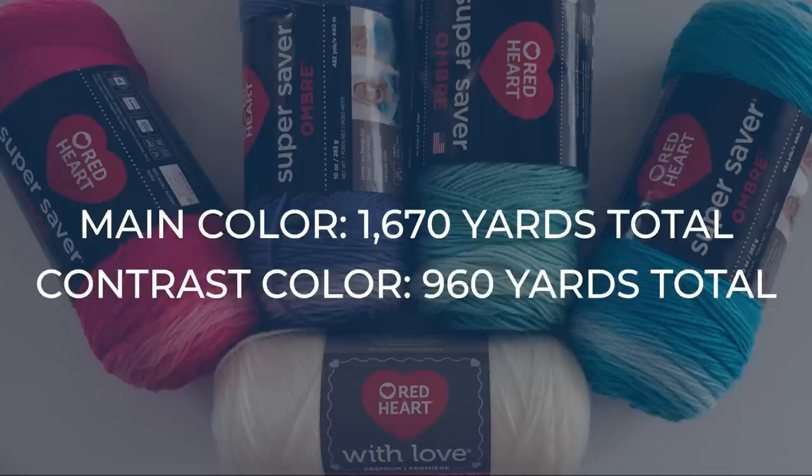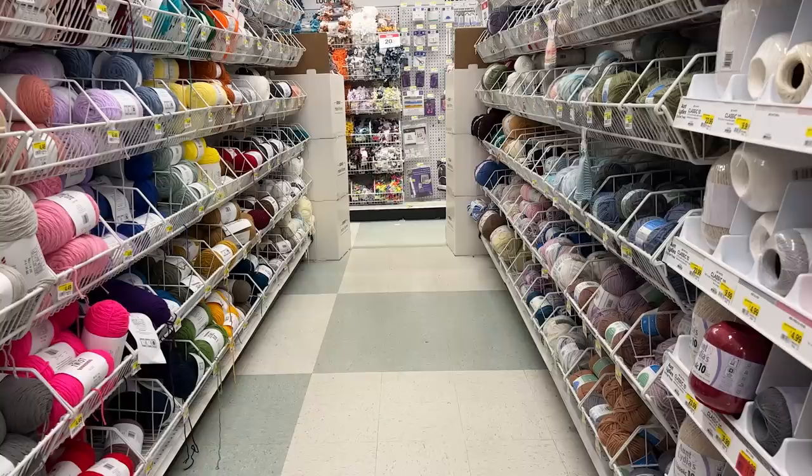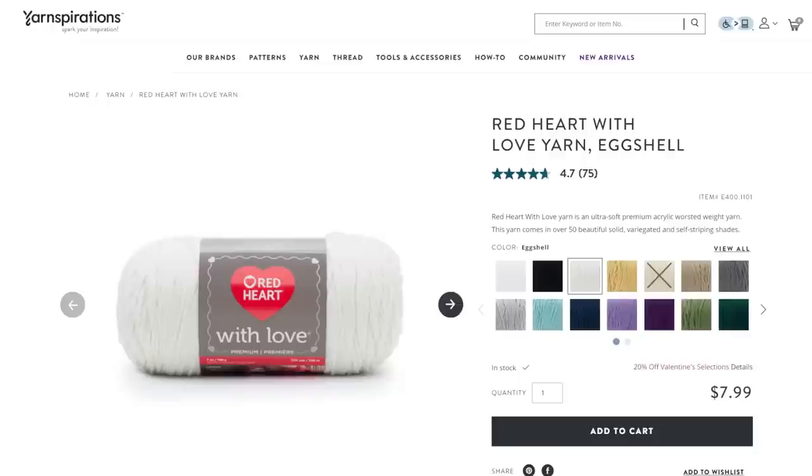If you want to get a head start on the challenge, it's a perfect time to go ahead and get your yarn ready for when the pattern releases. You can order directly on Amazon. You can generally walk into pretty much any craft store in your area and pick up these two yarns. And then my friends over at Red Heart have given us a discount code if you order directly from them.